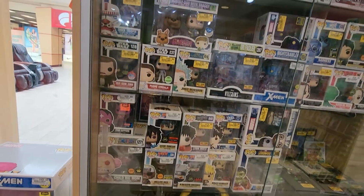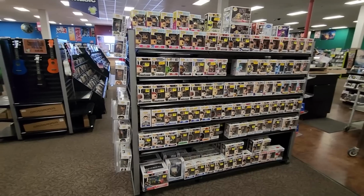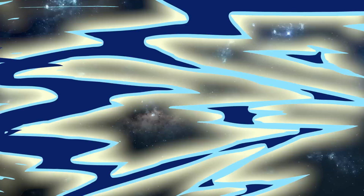One of my favorite Funko Pop stores, Entertain Mart, had a massive Funko Pop sale this past weekend for the 4th of July. They had 33% off a good majority of their Funko Pops, and you know me, I definitely wanted to buy some. So without any further ado, let's hop into the footage at the sale and let's see what I pick up. Here we go.